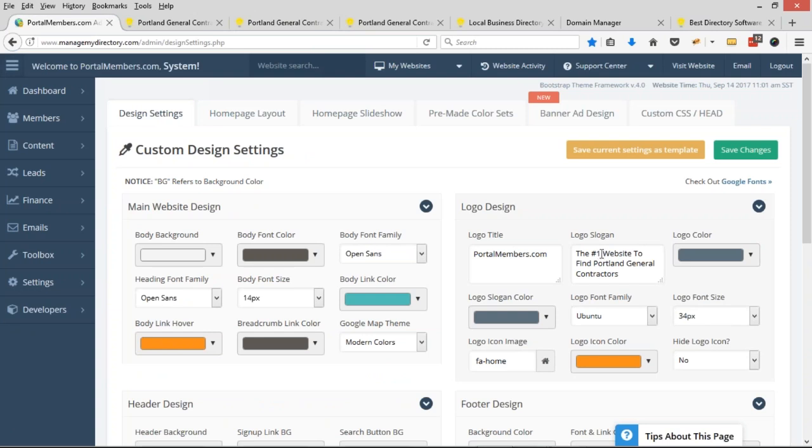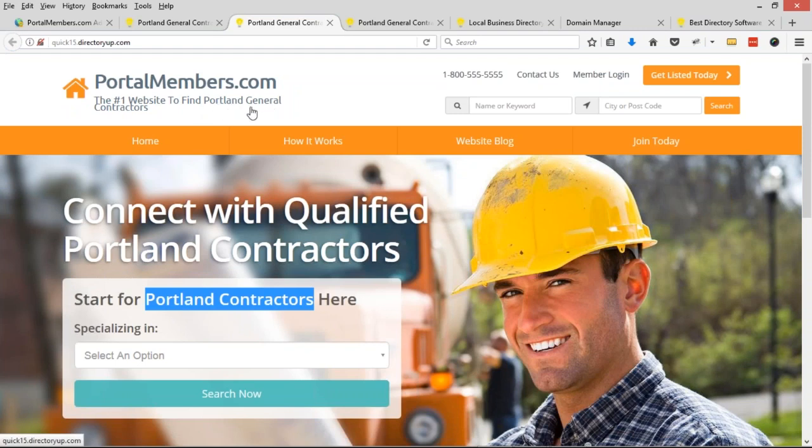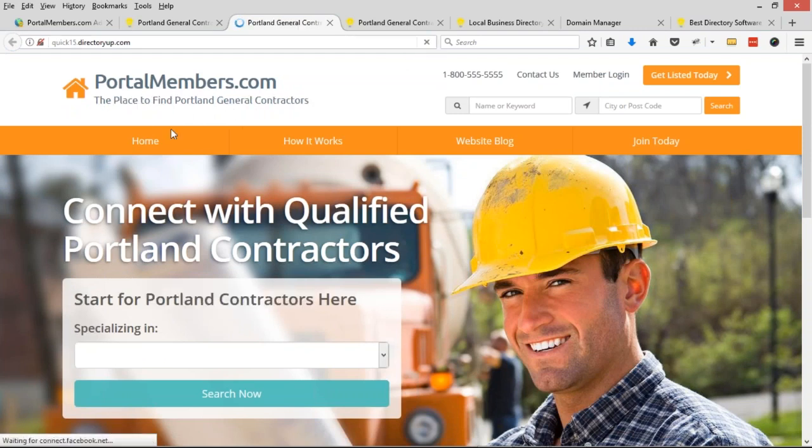So maybe like the place to find. I like that. The place to find, and I'll make this the place to find Portland General Contractors. Also look at all these awesome keywords we have. We have Portland Contractors, Portland Contractors. The logo is actual text that says Portland General Contractors. Let's see if that fits. There we go. The place to find Portland General Contractors.